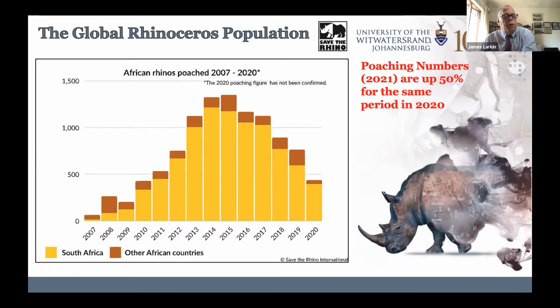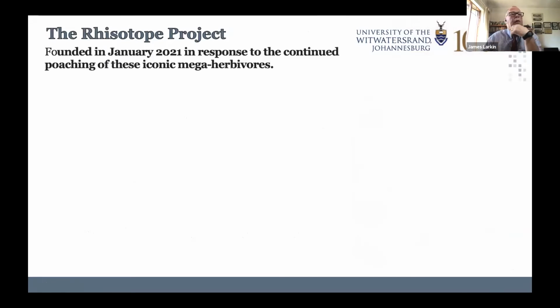COVID brought it to a halt for a while, but as the lockdown has eased in South Africa, the numbers have gone back up. So we are seeing an increase in the number of animals poached, and this number here is certainly going to be elevated over the next year or so, which is somewhat distressing.